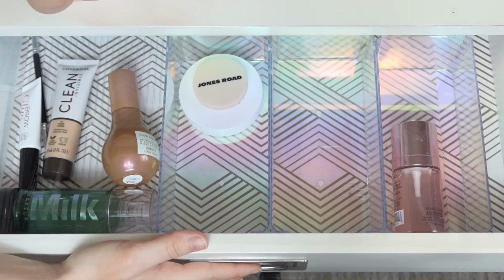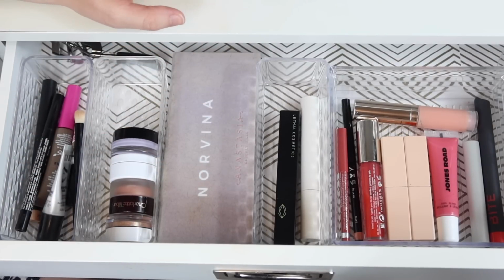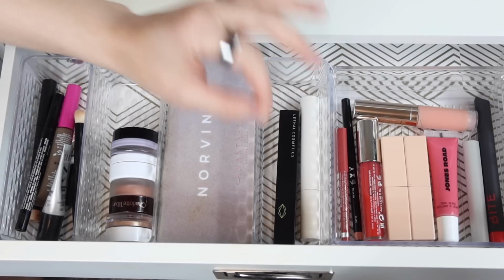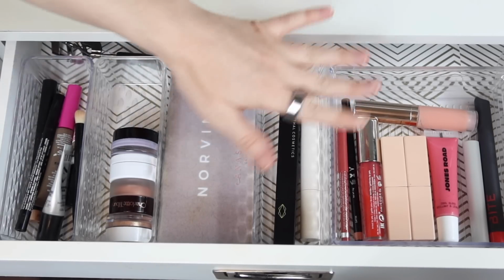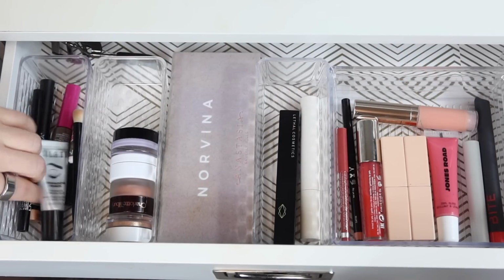And that's that drawer. There's actually not that much going on in my eye and lip everyday makeup drawer anymore because I set up some more organizers on top of my vanity with little acrylic drawers, which you'll see in a little bit if you haven't seen those already. So I'm loving just how simple this drawer is now. But yeah, this section just stays the same.